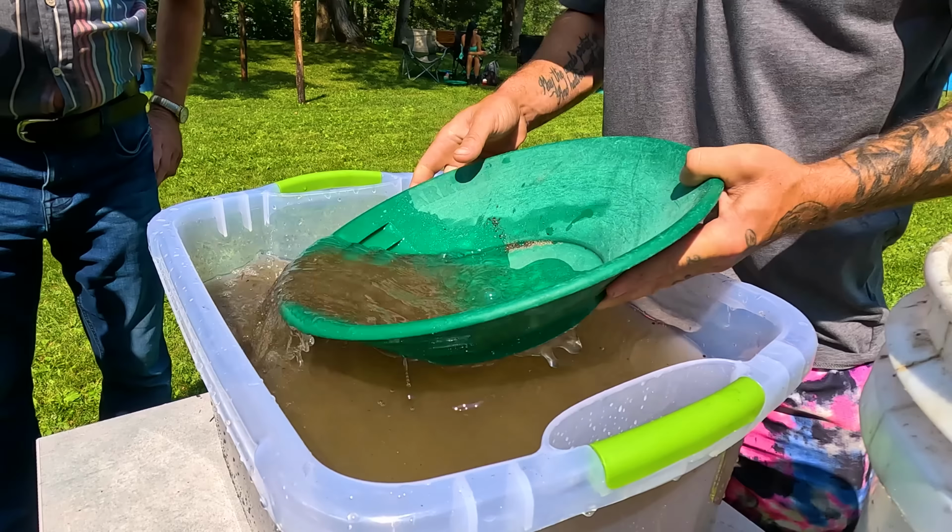I did not use this plastic pan. I should have got my metal pan. I should have brought my Klondike. I would have had that done.